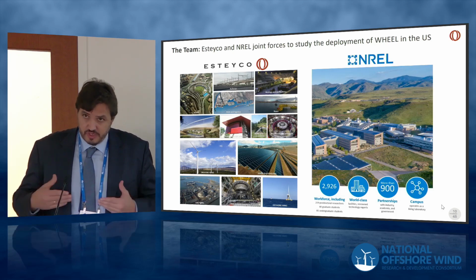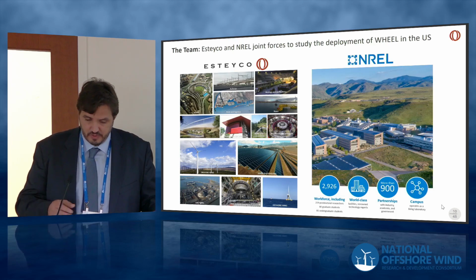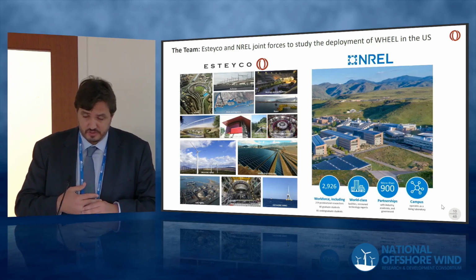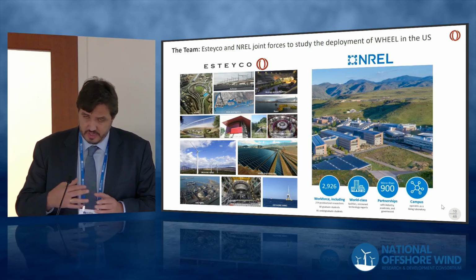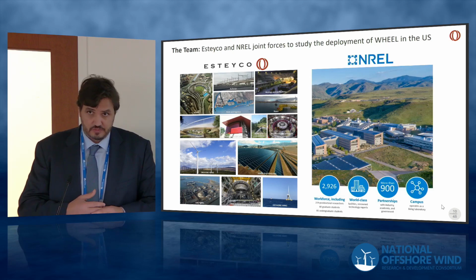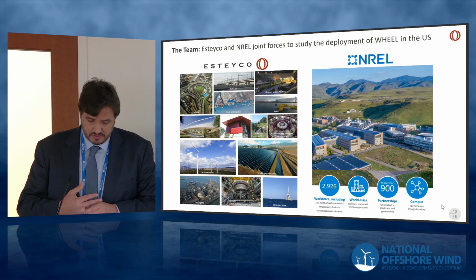We are also normally collaborating with turbine manufacturers, but of course, as you can imagine, the level of openness and interrelation and collaboration cannot be the same. And I think working with NREL has been great and very fruitful through all the coupled modelings, how substructure and turbine will work together, not only in operation, but also through the installation stages. And this has been great for us.